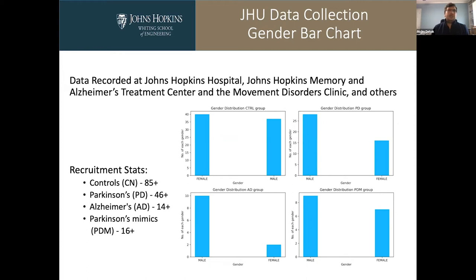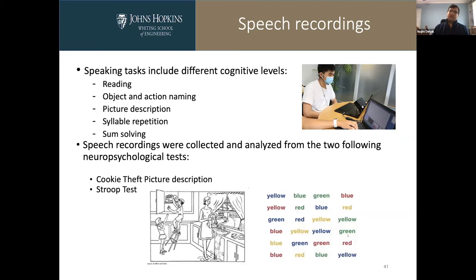So, why don't we collect speech, for example, for this new data collection we're doing? It's actually being done at Hopkins. We have the hospital at Hopkins downtown. We also have the Memory Clinic in Bayview. And we also collect the new Frailty collection coming with Peter in Bayview as well. So we are expanding.